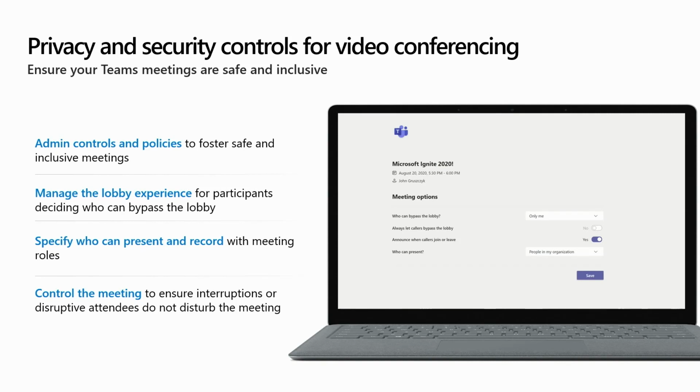So admin controls or policy are extremely important to foster those safe and inclusive meetings. So things like being able to create granular level controls for different meeting policies in different departments. For instance, your legal team is probably going to want to have different meeting conferencing standards than perhaps a marketing or HR department. And we allow you as the IT admin to be able to manage that.